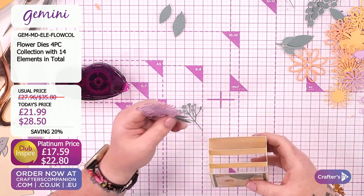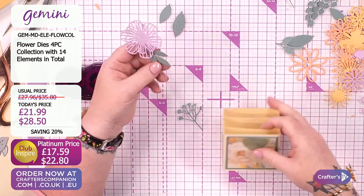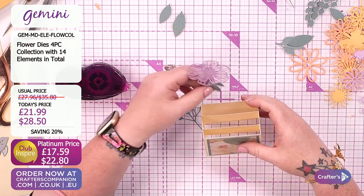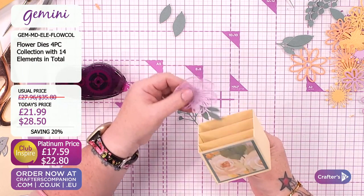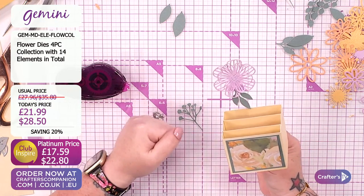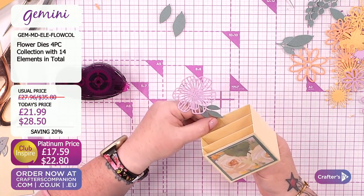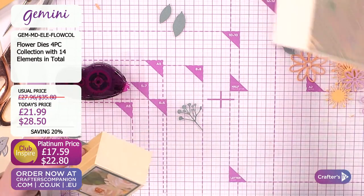It's so funny. So my piece of acetate is all the way down there. Because it's going in the back, I'm going to decide where I want it and how high I want it, which is why I said leave it that length, because you can judge yourself how high you want it and where you're going to cut it down to.